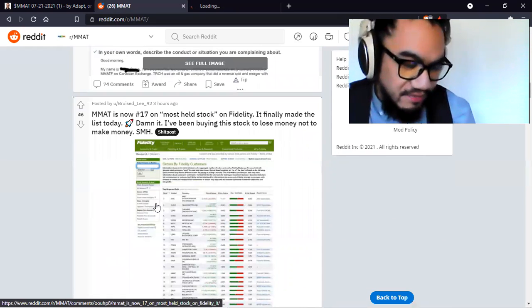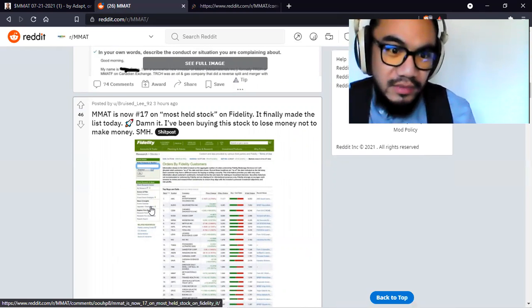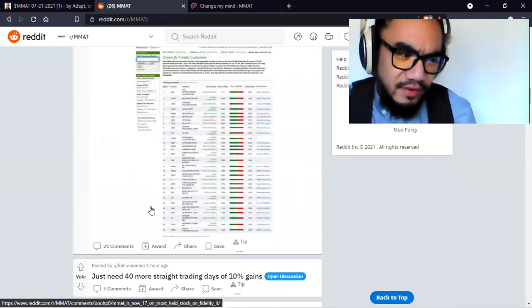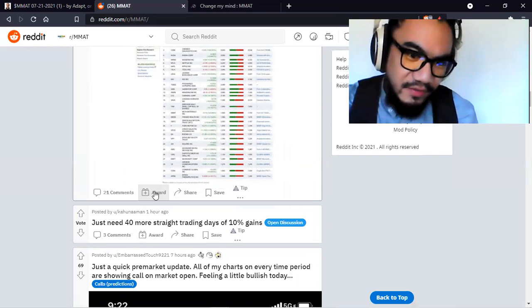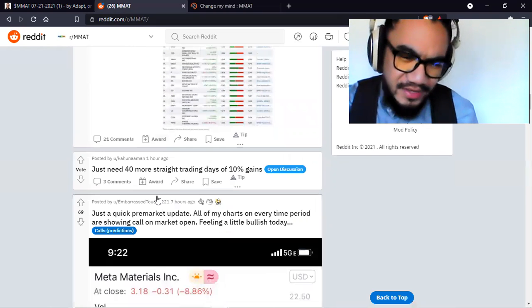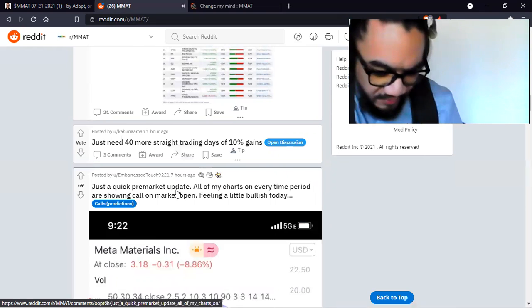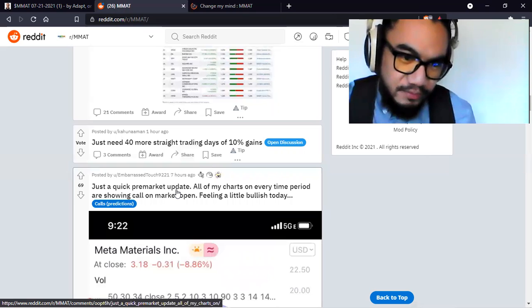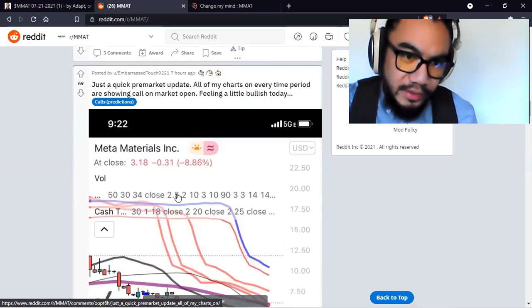Metamaterials is now number 17 on the most held stocks on Fidelity. Wow, that's great. I mean, it is on the list of those stocks that can't be there for too long. I forgot what I said yesterday, but basically there comes a point after a certain amount of days where the shorts will have to cover their positions. Okay.